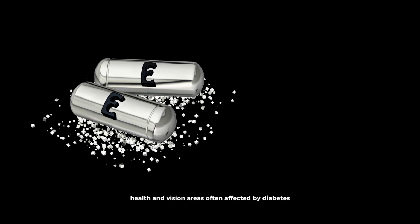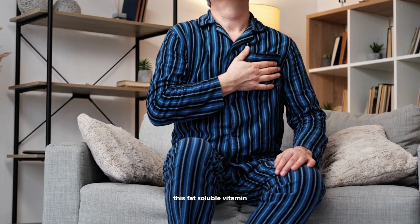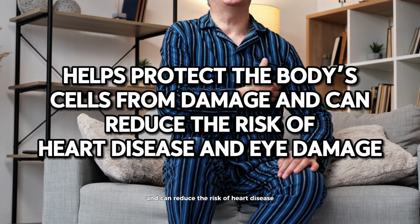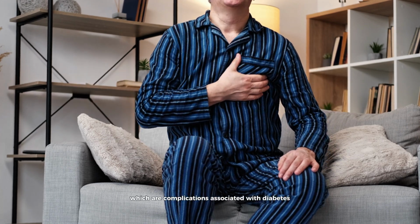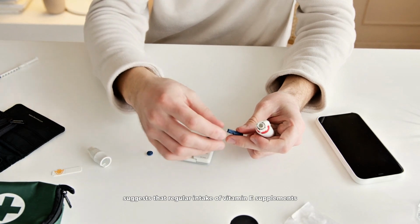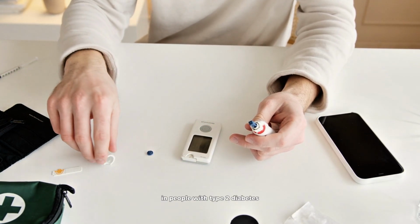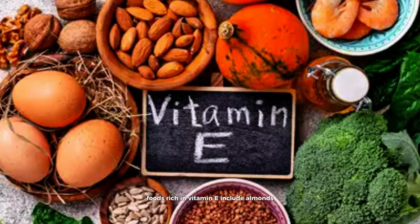Moving on, vitamin E is another superhero in the world of antioxidants, known especially for its benefits in skin health and vision, areas often affected by diabetes. This fat-soluble vitamin helps protect the body's cells from damage and can reduce the risk of heart disease and eye damage, which are complications associated with diabetes. Research, including that from the Journal of the American Medical Association, suggests that regular intake of vitamin E supplements can improve glycemic control in people with type 2 diabetes. Foods rich in vitamin E include almonds, spinach, and sweet potatoes.